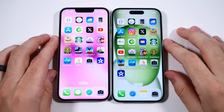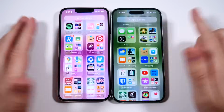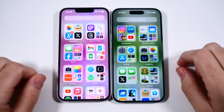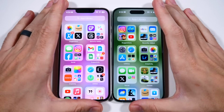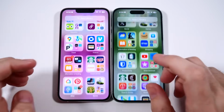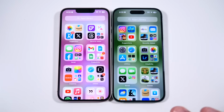So when it comes to the software, we are looking at iOS 17.1.1 on both of these. Nothing. There's no difference at all. Like if you're using the 13, there's no way you can tell me you're upgrading for software. The only way you can tell me that is if you're like, no, I'm upgrading because I want to keep getting updates for a long time. And I mean a long time. I mean like 4+ years more. You don't want to buy a phone for like 4 more years.